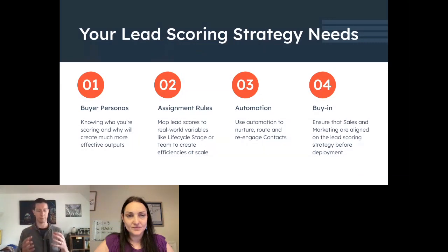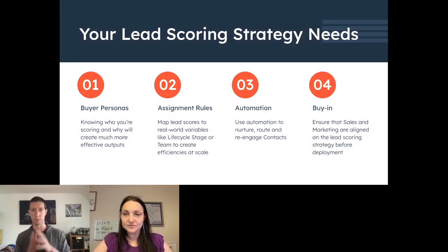So to recap, the things that you need to have as part of your lead scoring strategy: buyer personas 1, assignment rules 2, automation kind of tied to assignment rules, but making sure that we have nurture flow set up, re-engagement set up, routing set up, and also return to marketing or sales rules of engagement set up. Those are all very, very important pieces of a solid lead scoring strategy. And then of course, buy-in. Without buy-in, none of the other stuff can really exist, or at least can't exist intelligently.